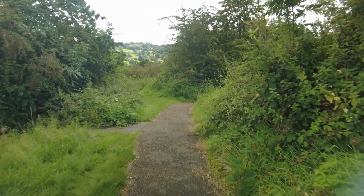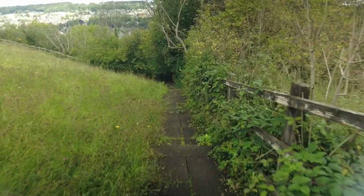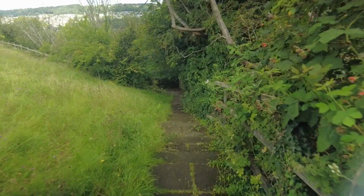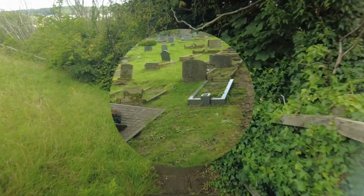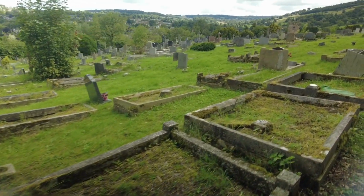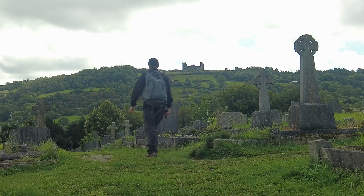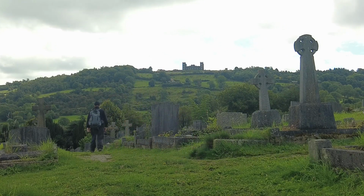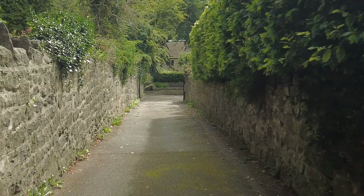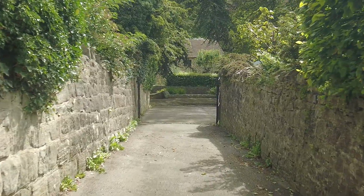We'll leave the war memorial behind, take this left and start to drop back downhill again. Heading down the steps now towards St Giles Church. Get to the bottom of the churchyard. There's a gate on your right hand side, bottom right corner. You go out of that, or you can continue down the churchyard to the church and join the road at the church.